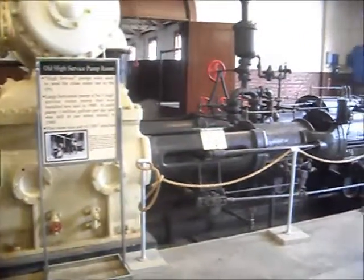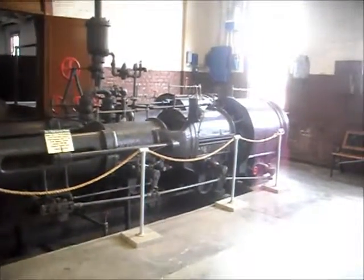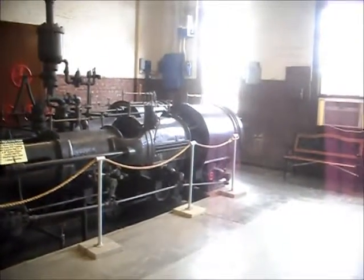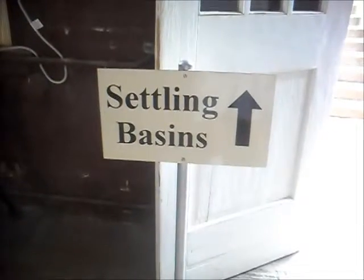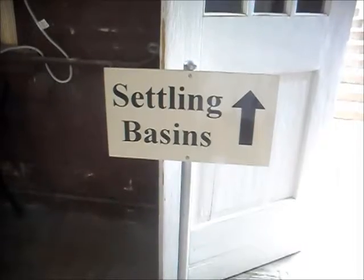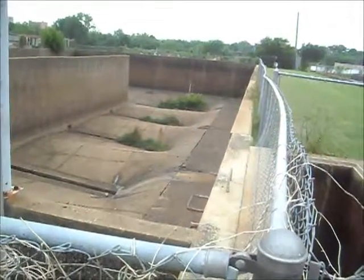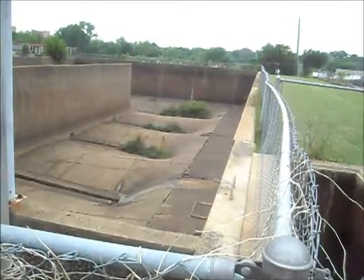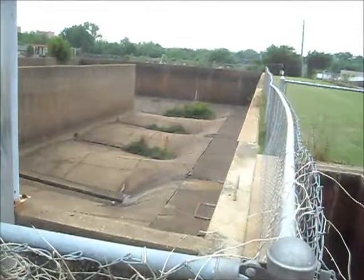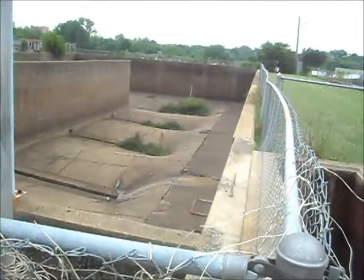Referred to as a high service pump. This would pump the water out into the city, the clean water. It was used for 80 years, starting in 1900. The initial way of cleaning water is to let gravity do the work, get some of the larger particles out. No longer in use, they now add chemicals to the water, which coagulates the particles out of the water, makes them sink faster. So the whole process is speeded up.